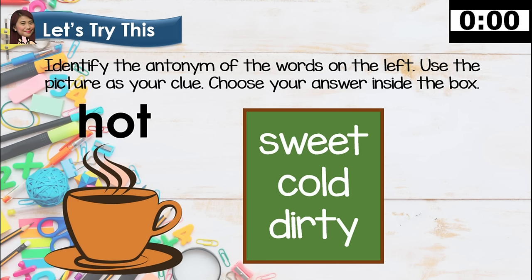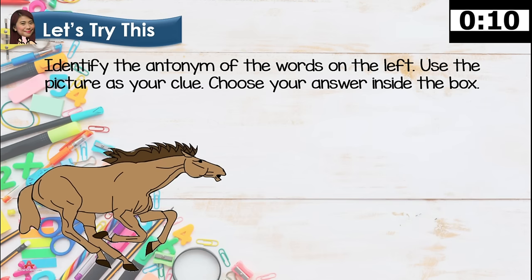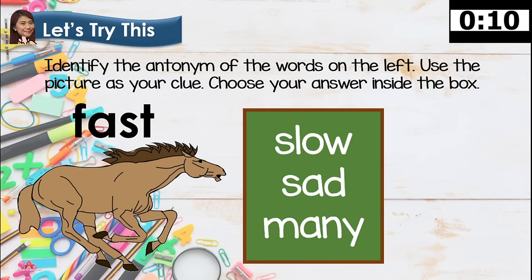And the correct answer is cold. Hot, cold. These are antonyms. Next, fast. What do you think is the antonym or the opposite of the word fast? Is it slow, sad, or many? Type now your answer.